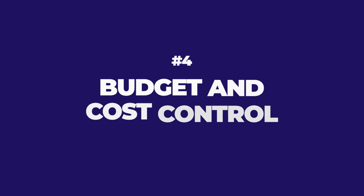Number four, budget and cost control. Not only will the design manager make sure that the design is happening under the budget, but also that the design for the project budget itself is on track.